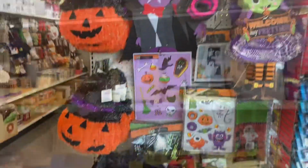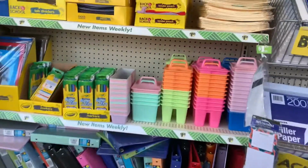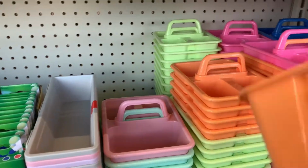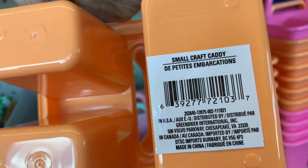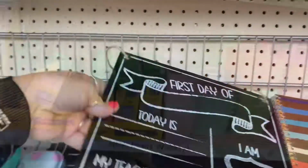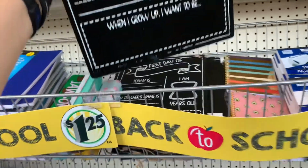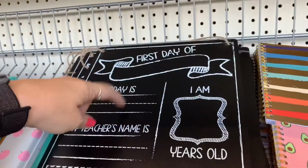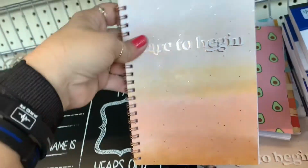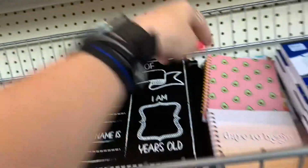They have definitely got a lot of school supplies. They've got these small ones. I've seen these before. Yep, they're by Greenbrier, and they come in multiple colors. And here's the first day of school plaques. I know a lot of parents like to do those for their kids. Oh, that's cool. Dare to Begin. That one's pretty, and that's by Jot. It's a 50 sheet count.